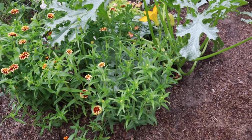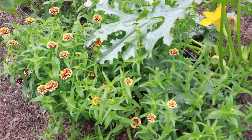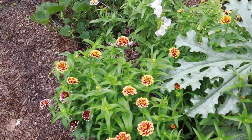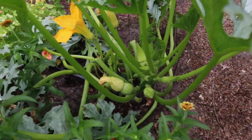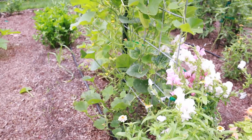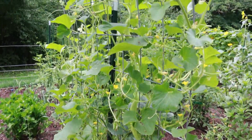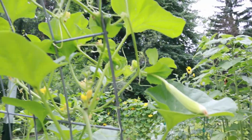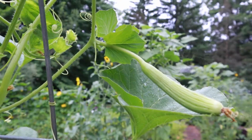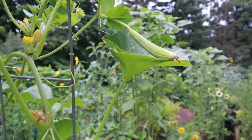This corner is full of jazzy zinnias and a rondinese cue ball summer squash. My Armenian long cucumbers are doing fantastic. This is my favorite cucumber to grow. It's the most healthy cucumber plant that I've ever had in my garden.